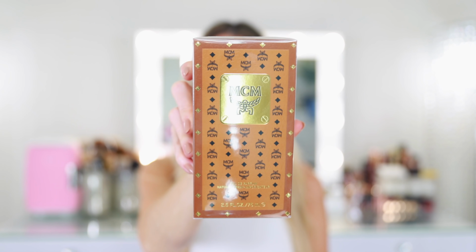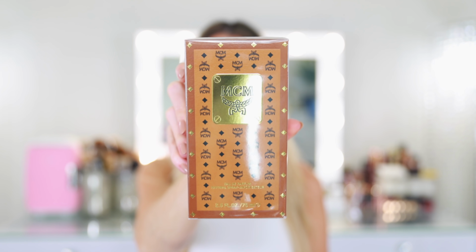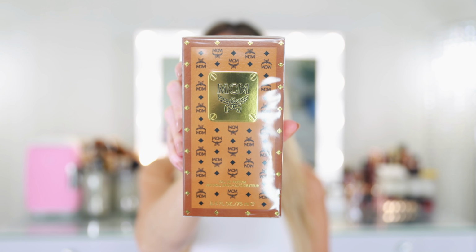I also have this new MCM. I think it's just called the MCM Eau de Parfum. It's their very first fragrance. I thought the packaging looked really cute, and when I read the notes, it kind of reminded me of Elixir from Roja, which has quickly become one of my favorites. The price was also really reasonable on this, and they had a deal going on at Bloomingdale's, so I took advantage.